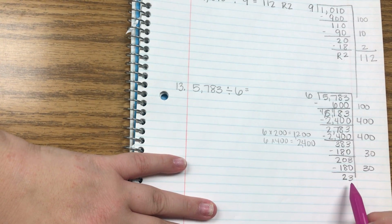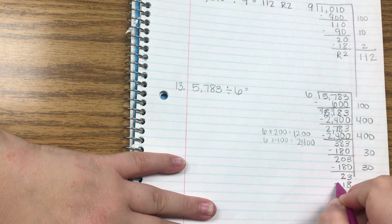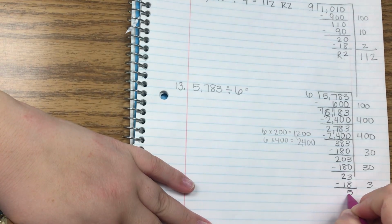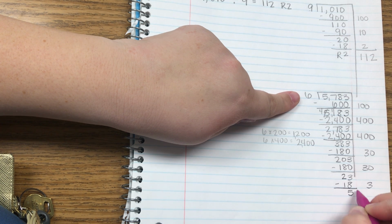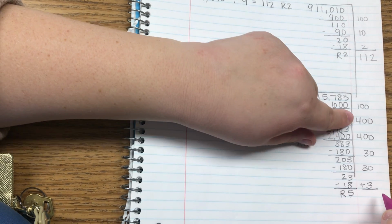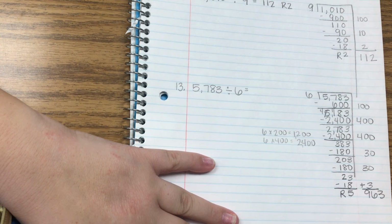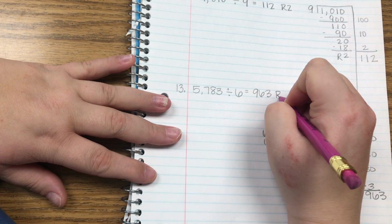Ooh, 6 times 4 is 24, but I don't have enough, so it must be 6 times 3, which is 18. 23 minus 18. Sometimes it helps to count up. 18, 19, 20, 21, 22, 23. So that was 5 fingers. Now this number is smaller than that. There's no way I can fit another group of 6 with what I have left over. So this is going to be my remainder, and I'm going to add these together. Wow. 500, 963. So when I write my answer, I'm going to make sure not to forget my remainder of 5.